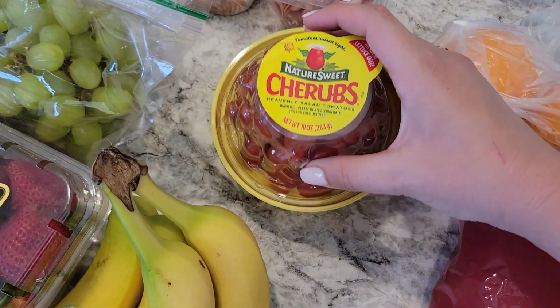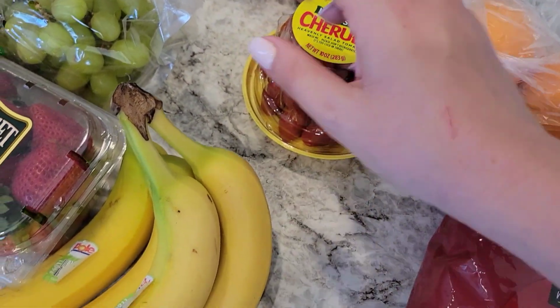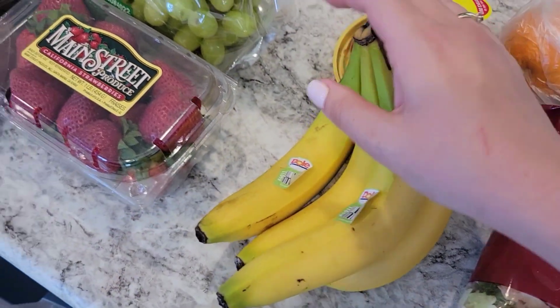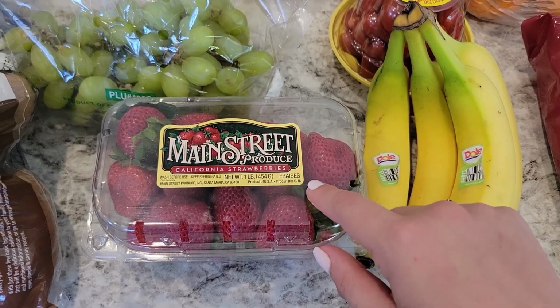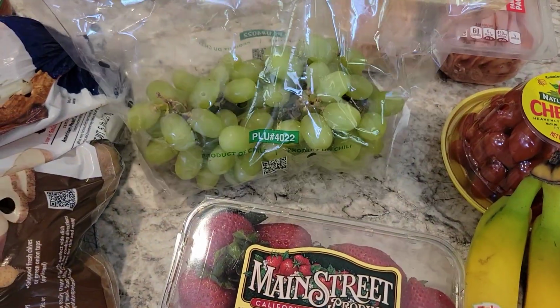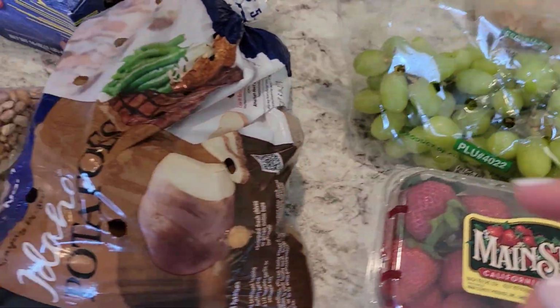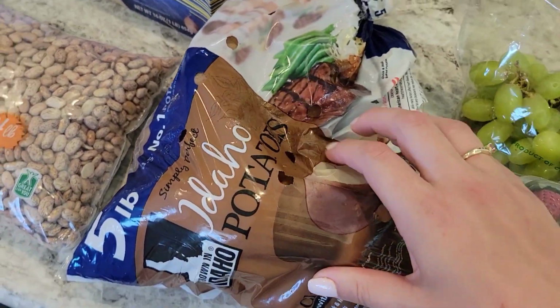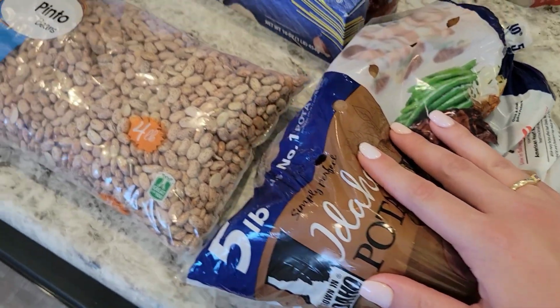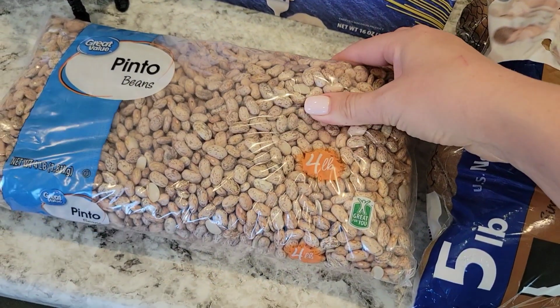Some of these cherub tomatoes, we like to snack on those. Some bananas, some strawberries, and we're going to go ahead and wash these and put them in a container ready to go. Same thing with the grapes. We got a bag of potatoes to make some baked potatoes or mashed potatoes, whatever, for sides this week.